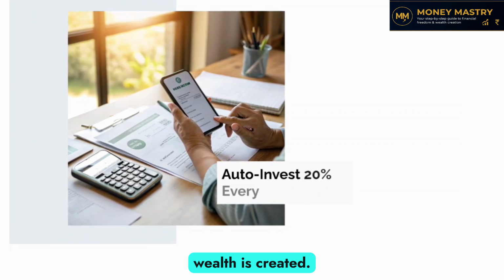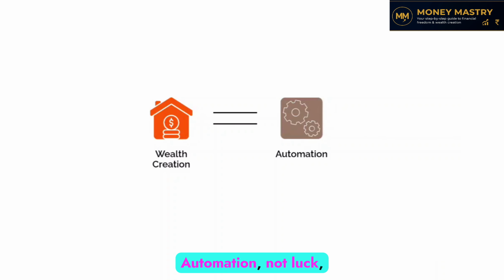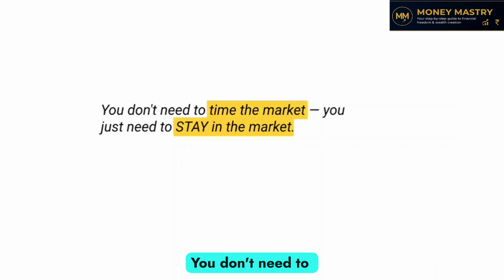Now here's where wealth is created. Auto-invest 20% every month. Wealth creation equals automation, not luck, but consistent action. Set automatic investments into index funds, ETFs, retirement accounts, and SIPs for steady growth. You don't need to time the market, you just need to stay in the market.